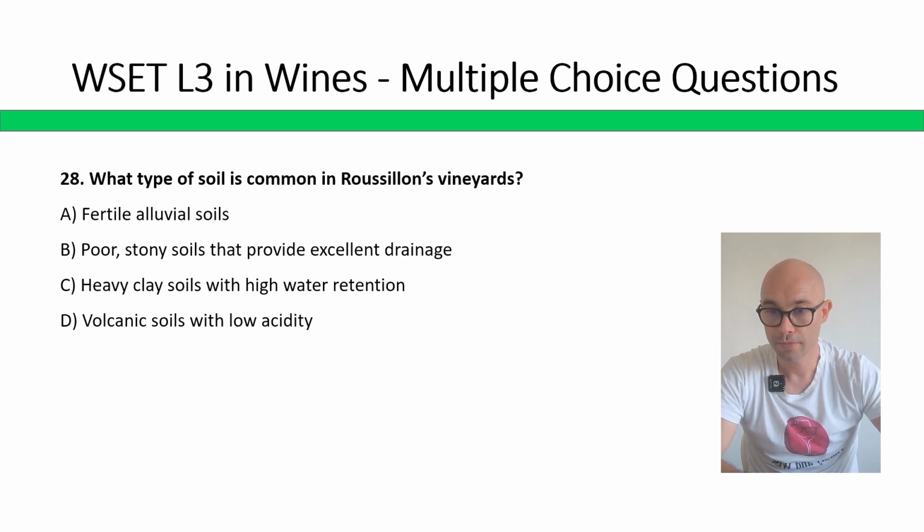What type of soil is common in Roussillon vineyards? Fertile alluvial soils, poor stony soils that provide excellent drainage, heavy clay soils with high water retention, volcanic soils with low acidity. The correct answer is B, poor stony soils that provide excellent drainage.